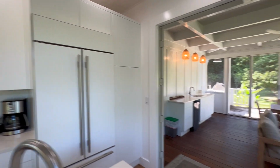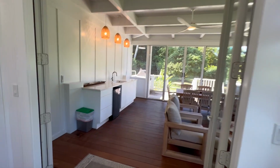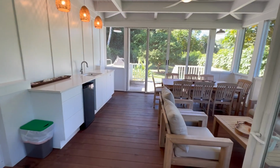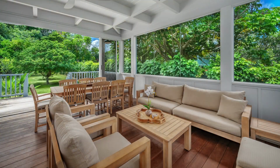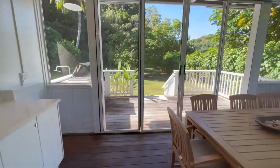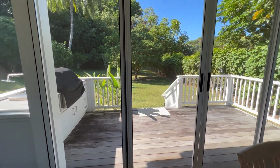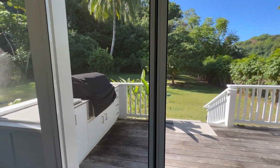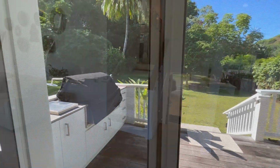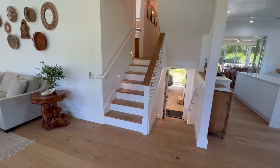And then one of the best features of this home is this screened-in porch off the back, which is a great indoor-outdoor living space. And this all overlooks the very private backyard. Outside there's a built-in barbecue and, yeah, just a wonderful space. Okay, so let's explore the rest of the house.